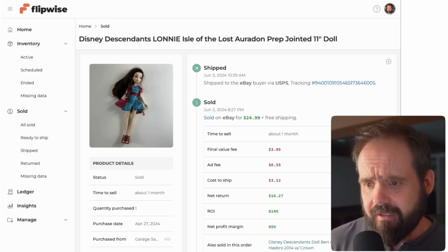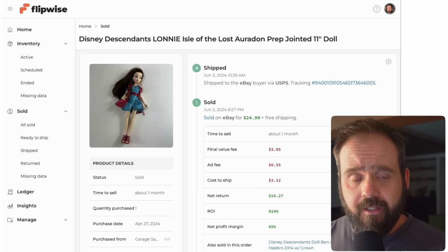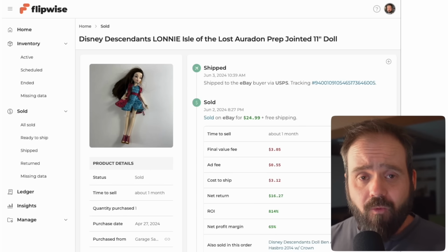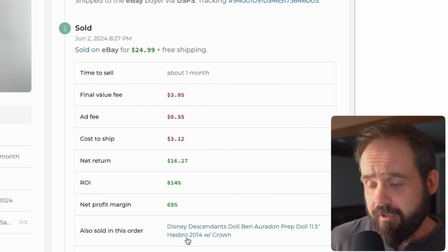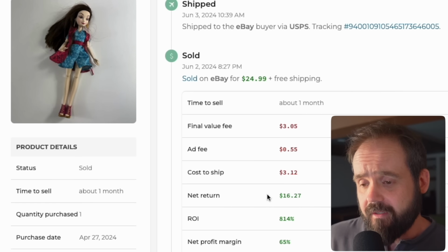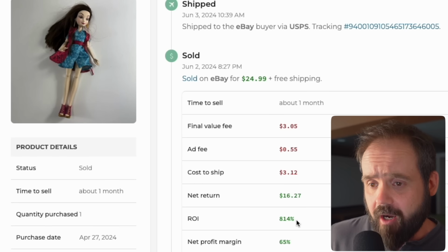Coming in at number 10 is this Disney doll here. This is from the Descendants. I bought this in a bunch of other dolls at a garage sale. They were $2 a piece. Some of them were Monster High. Some of them were mixed. I didn't know what they were. This one ended up being a Descendants doll. I sold it with another Descendants doll. You can see that one also sold in this same order. But this sold for $24.99 and free shipping. I got a net return of $16.27. My ROI on that was 814% with a 65% net profit margin.